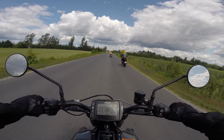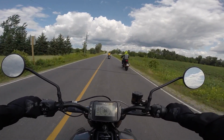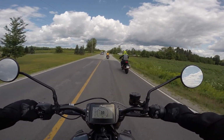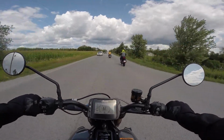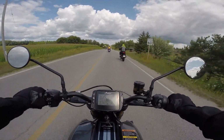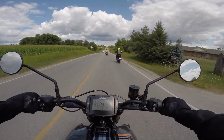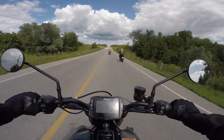I know that some guys on YouTube have fitted this bike out to be more of a touring bike. I think you could definitely tour on this. It's got a comfortable seating position and a comfortable saddle, actually. I haven't commented on that yet, but it holds my butt nicely.